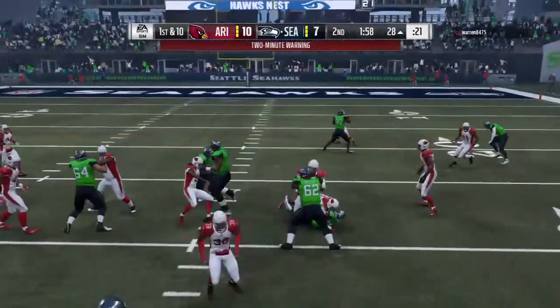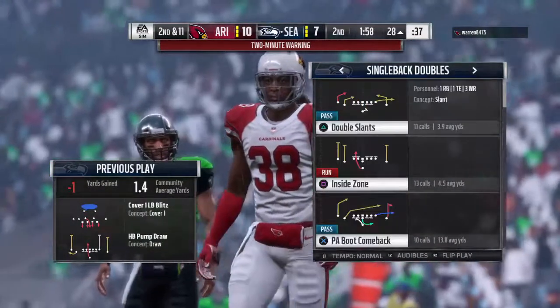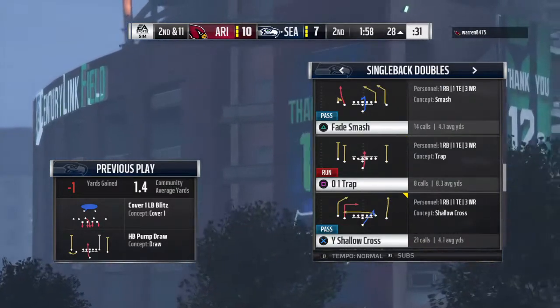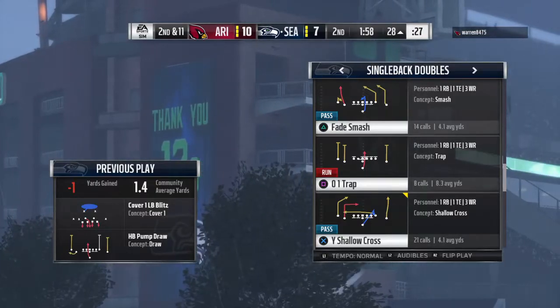Running game working. They'll stick with it on 1st down. Absolutely nobody fooled there. He's going nowhere fast as he's stopped behind the line of scrimmage. 1:58 to go in this first half of play. Back to CenturyLink Field after this.